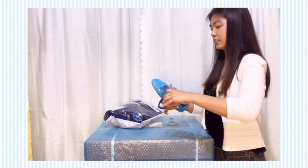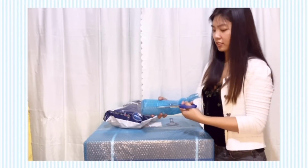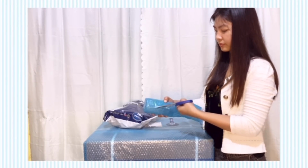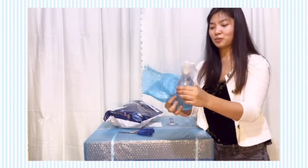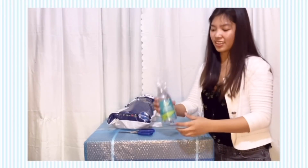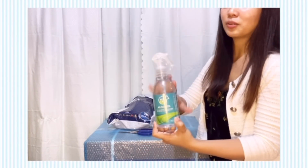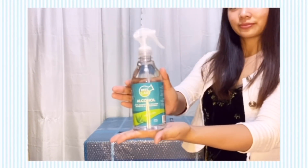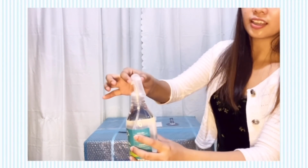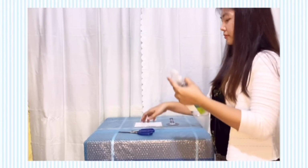Anyway, it's already sanitized, so don't worry. So, there you go. Wow. Bestlab, thank you so much. What I bought is small because I ordered this accidentally. Bestlab alcohol. It smells nice. Aloe vera. Thank you, Bestlab.